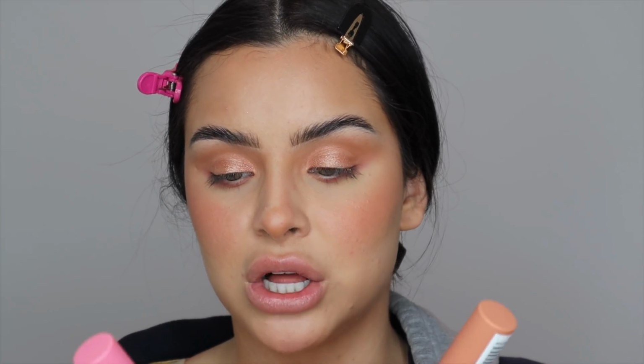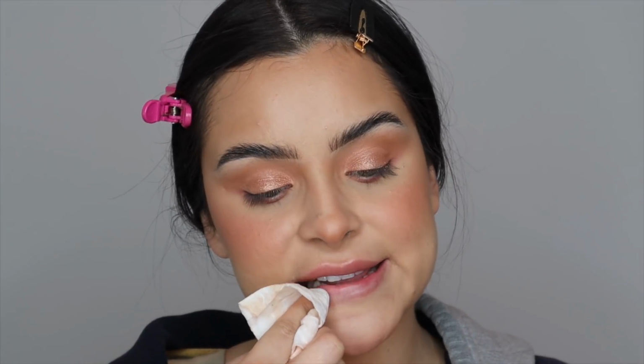These are the other ones that I will be using in a future video, using my e.l.f. putty and all the other things I didn't get to use. This is Milky Gloss by NYX. I'm gonna take this off because we didn't really see much of a difference, but at least our lips are soft.